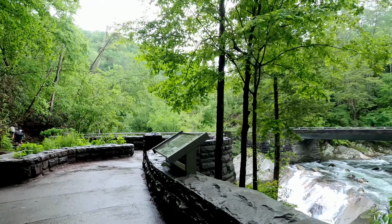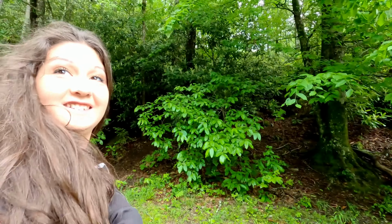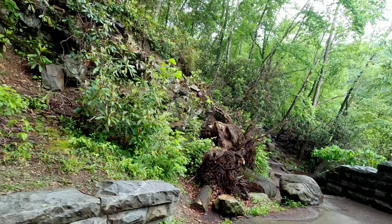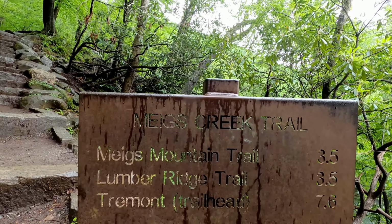We are taking Meigs Creek Trail toward the mountain, but our destination is the Cascade Waterfall. If you're looking to hike the full trail, be prepared to hike 7 miles round trip. The Cascade is only about 1.7 miles in, giving you a good 3.4 mile hike.